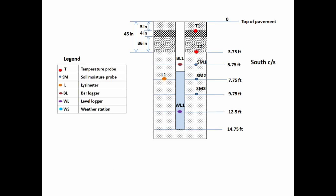We have a groundwater well installed down several feet below the water table, and in that we have a pressure transducer. So that's going to tell us the height of water above it, and we'll monitor fluctuations in the groundwater table. We have our 5 inches of pervious concrete, below which we placed a temperature sensor. We then have 4 inches of 3/8 crushed stone, 36 inches of 3-inch crushed rock, and below that we have a temperature sensor, as well as soil moisture probes located at 3 different depths through the subbase. And additionally, we have a lysimeter, which is installed in the unsaturated portion of the subbase to allow for water collection.